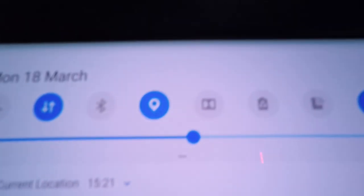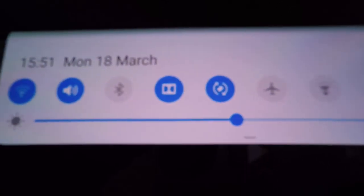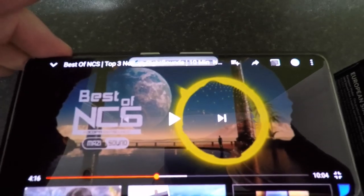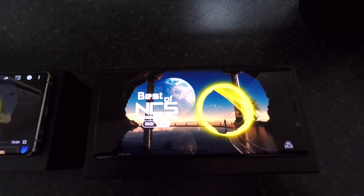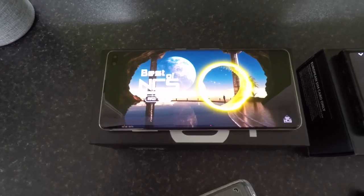Right, so now what I'll do is turn Atmos on both phones. There you go, enabled on the Note 9, and enabled on the S10 Plus. I'm going to start them up again. Just check they're both on maximum volume still. Yep.